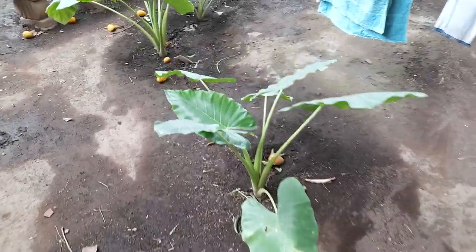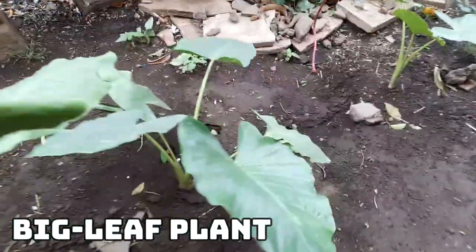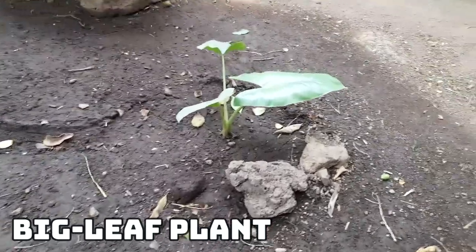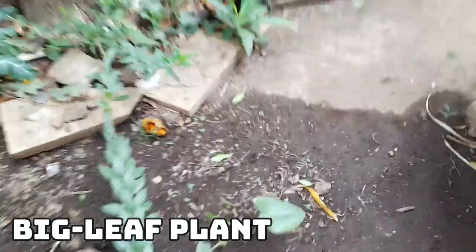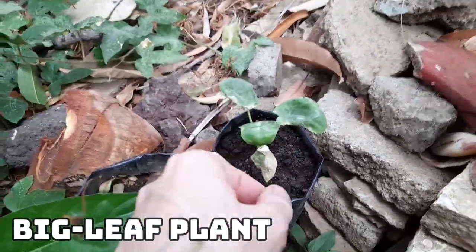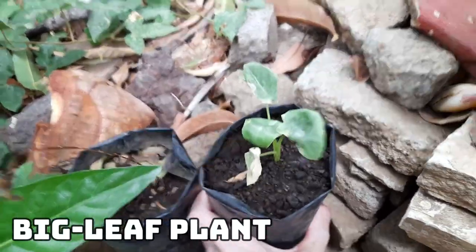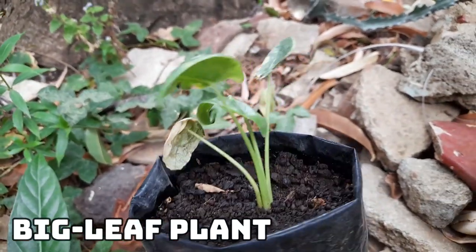Here are some more big leaf plants we have. And what's cool is I basically have big leaf plants for every stage of their life cycle. Their size can vary tremendously. This is some kind of weird dwarf guy. These all came from the original, the same mother as far as I know. But this one, for some reason, just always stayed really, really tiny.